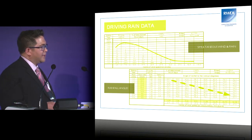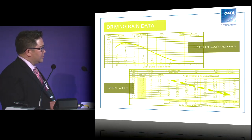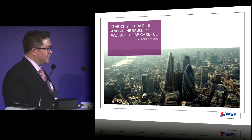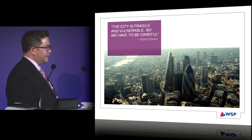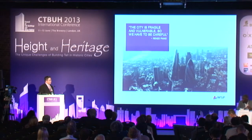Looking at some of these climate-related issues, wind being one of them, in more detail, helps improve the design of the structures and the habitat we live in. So, final slide is just to say this. It's a quote from Renzo Piano: "The city is fragile and vulnerable, so we have to be careful." And I think that's where structural designers, architects, and ourselves as wind engineers can contribute. Thanks very much.